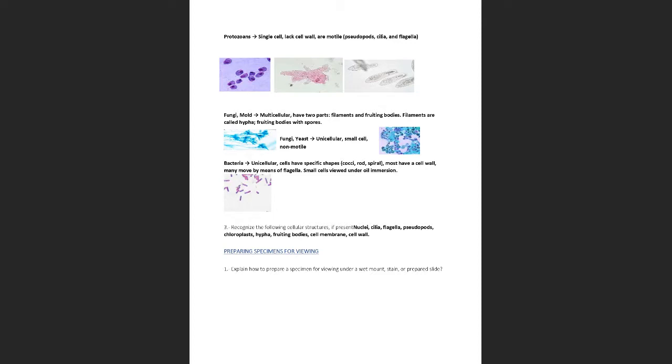So we also went over how to view specimens under the microscope and how to prepare a slide. Obviously know what we mean by heat fixing and why we need to heat fix. Know the advantages and disadvantages of viewing stained specimens. The problem why we need to stain is because biological specimens are translucent. So adding a stain allows us to introduce some color and see the specimen better. So it's just to add contrast.